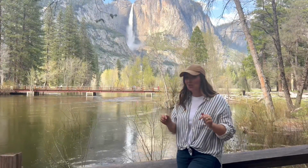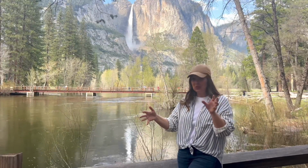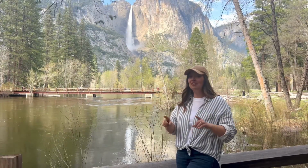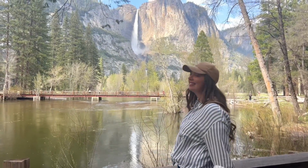And if you're planning a 2024 trip to Yosemite, there are certain dates throughout the year, particularly spring, summer, and fall, where you need park entrance reservations. So you can acquire those at recreation.gov and plan ahead for an extra special visit this year in Yosemite.